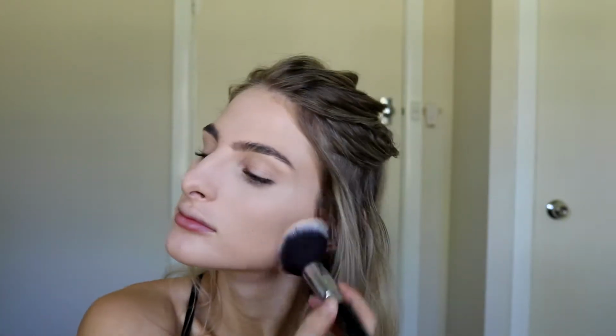And then I'm just setting my face with my MAC Mineralized Skin Finish in Light. This is my favorite powder, as you guys can probably see in the video. I basically need to pick up another one. I'm nearly hit pan. I just love the way this powder looks. And I'm using my Zoeva 106 powder brush to press that into the skin.